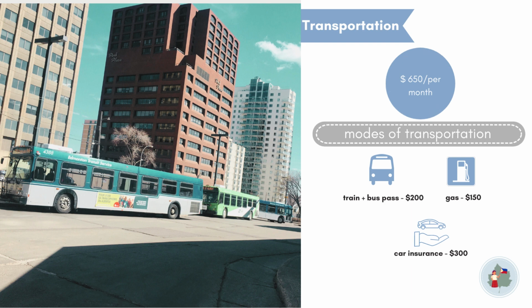So for our household, we pay a monthly transportation-related cost of $650 per month, or around 26,000 in Philippine peso. And shown on your screen is the breakdown. For my husband and I, who are taking the public transit, we pay a monthly transit pass of $200 per month. It would be $100 for each of us, and that's already unlimited rides in the bus and train for the whole month. Students or families coming to Edmonton should strongly consider purchasing a monthly public transportation pass to save money when using these public transportation services.